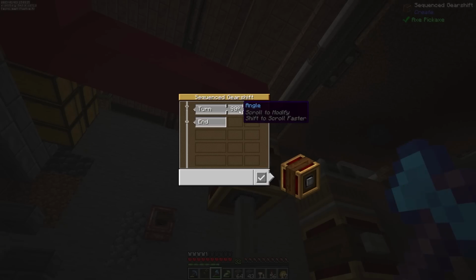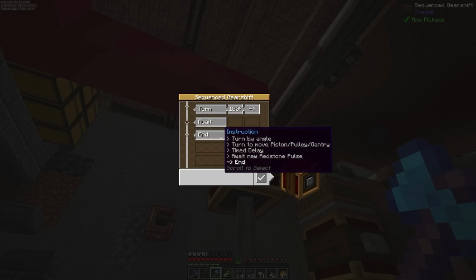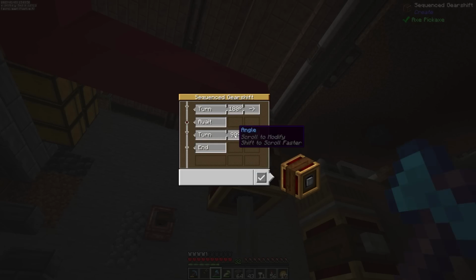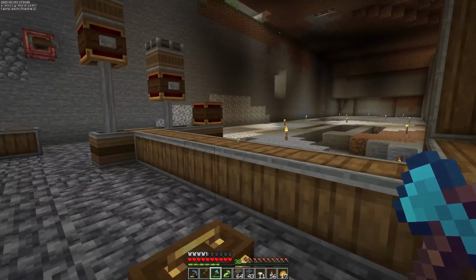So they're going to be set up to turn 90 degrees. Actually, we want to go 180 degrees. We'll say forward. Then we want to await a new redstone pulse. And then we want to turn by another angle, 180 degrees backwards, like that. Okay, something like that. And this could be swapped out. And obviously 180, I could actually go forward again and it wouldn't matter, but we may do that. We'll see. But for now, this is what we're dealing with.